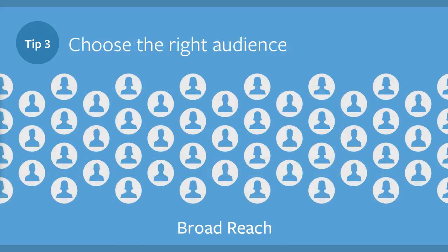Tip number 3 is about choosing the right audience. Audience size does matter for delivery. In general, a broader audience will make it easier for us to find people to show your ads, so that helps delivery. But of course, relevance matters too, so you may not want to go too broad if your content isn't relevant to a really wide audience.